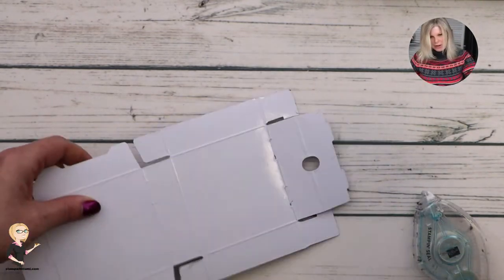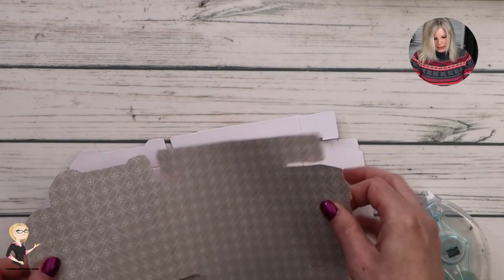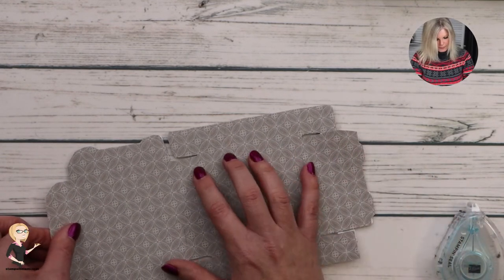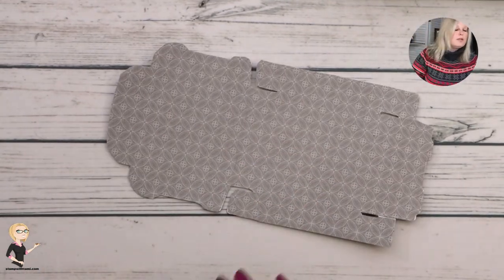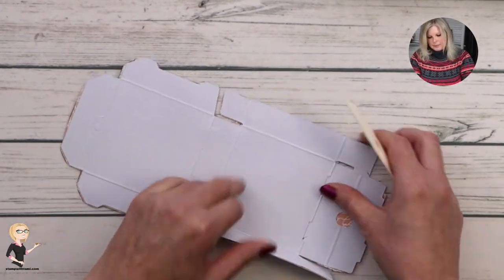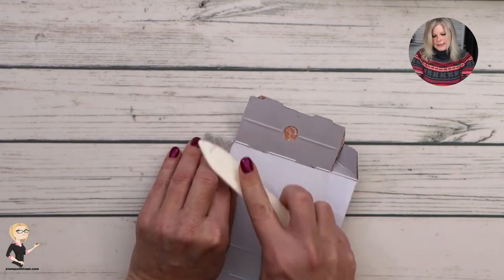All right. I want this, and I suppose you could go either way with this, but I want the glossy side on the inside, so I'm just going to line this up on the flat white side. All right, and then just take your bone folder and reinforce those score lines. Right, super easy.